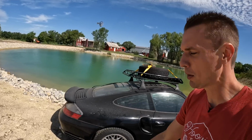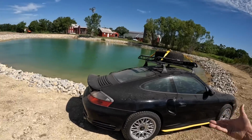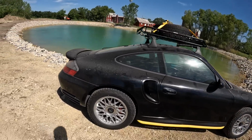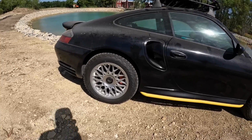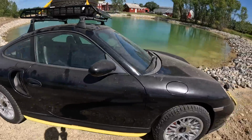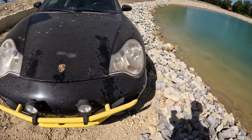An automatic Tiptronic, which isn't that desirable, with 146,000 miles. But it is the perfect car for this, to do the Safari conversion. That lift with the tires and the suspension's about 4 or 5 inches. We have the rock sliders, and then the impact bar here in the front. Just looks so darn cool.